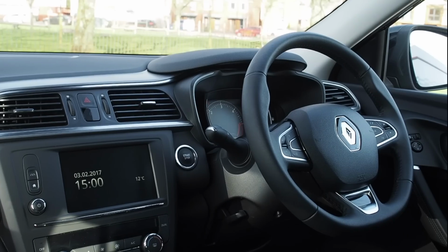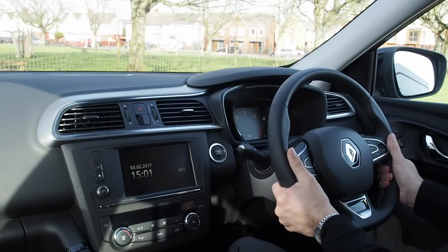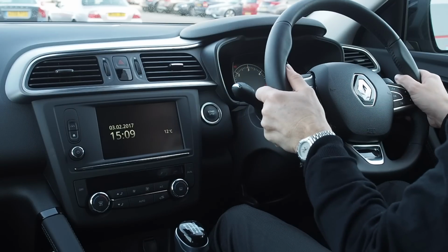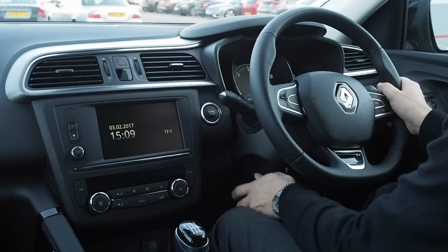To adjust the steering wheel for height and reach, pull the lever down on the steering column, then moving the steering wheel up or down, find your preferred position and then lock into place by pulling the lever back up. For reach, follow the same procedure, but this time pulling the steering wheel towards or away from you.